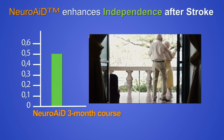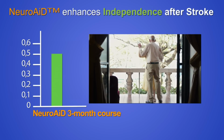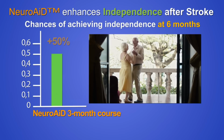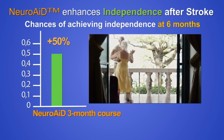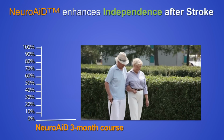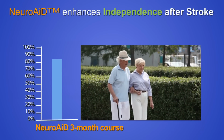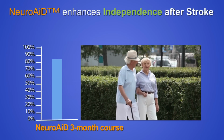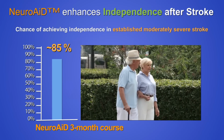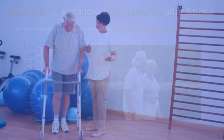In patients with a mild to moderately severe impairment, after 3 months of NeuroAiD treatment, chance of achieving independence is increased by almost 50% at 6 months, compared to the control group. This benefit persists up to 18 months. Furthermore, for stroke victims with an established moderately severe stroke, chance of achieving independence is almost twice more likely with NeuroAiD, and is seen as early as 3 months of treatment compared to the control group.